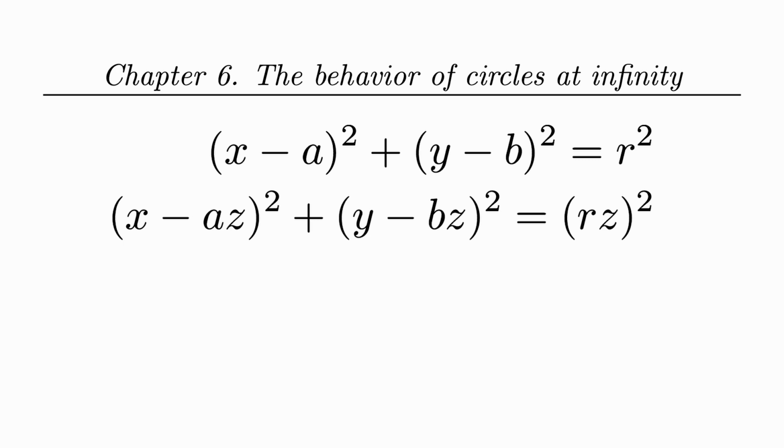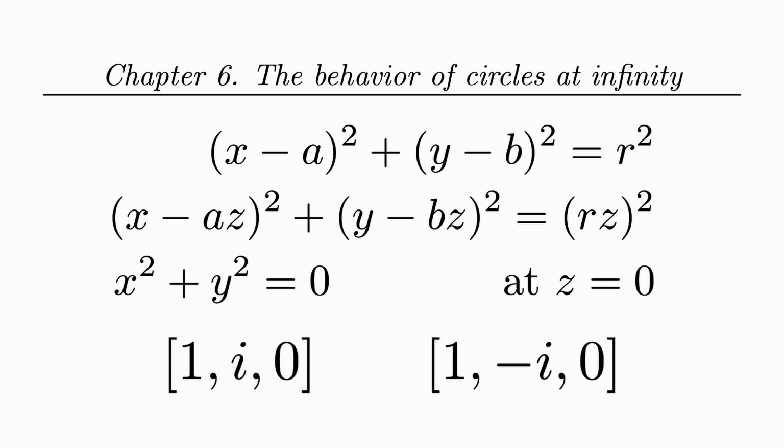Cool. Then look at the line at infinity where z equals 0. Now I get something where the only solution is x equals y equals 0. The only real solution. Right, I want complex solutions. Besides which, having x, y, z all equal 0 isn't allowed. Okay, let's scale x to be 1. Then y is equal to plus or minus i. So what? You found the 2 points that lie on every circle.